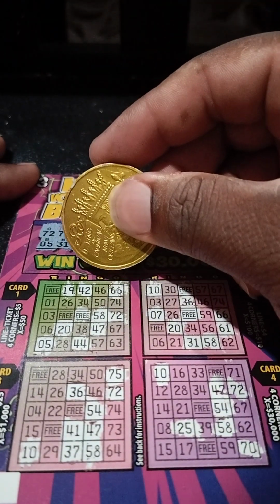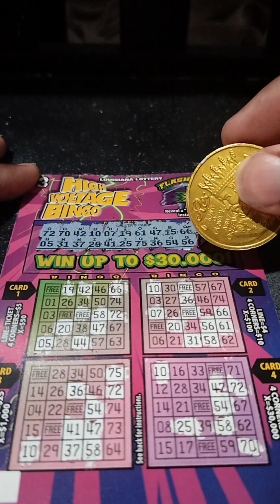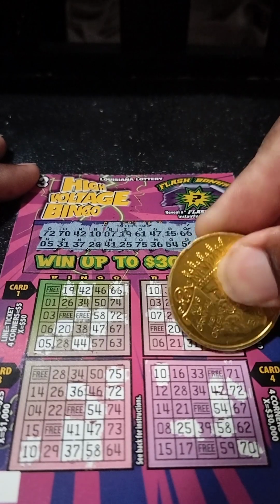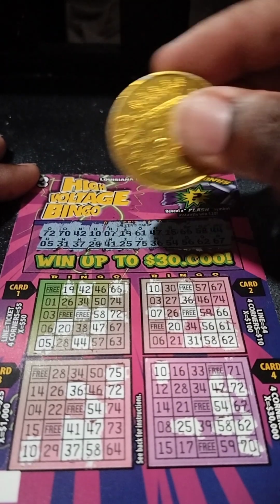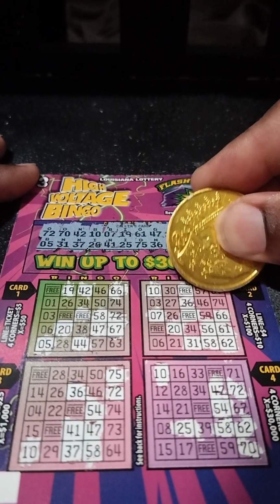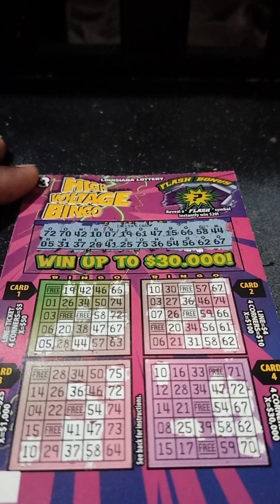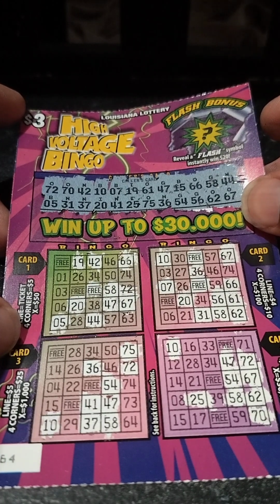G-56. O-62. O-67. No winner. Fun game. I'm gonna double check these tickets.